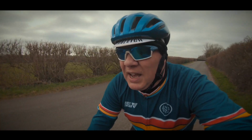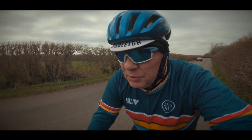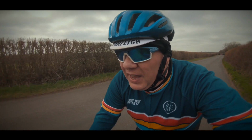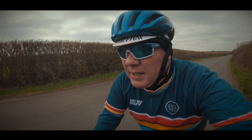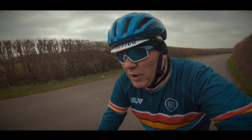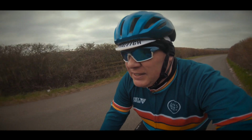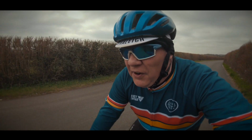You join me today on a ride up to a place called Petersfield, and then we'll climb up Butser Hill and back home. I've no idea how long the ride is. It's one that I haven't done very often. So yeah, let's see how far it is today.